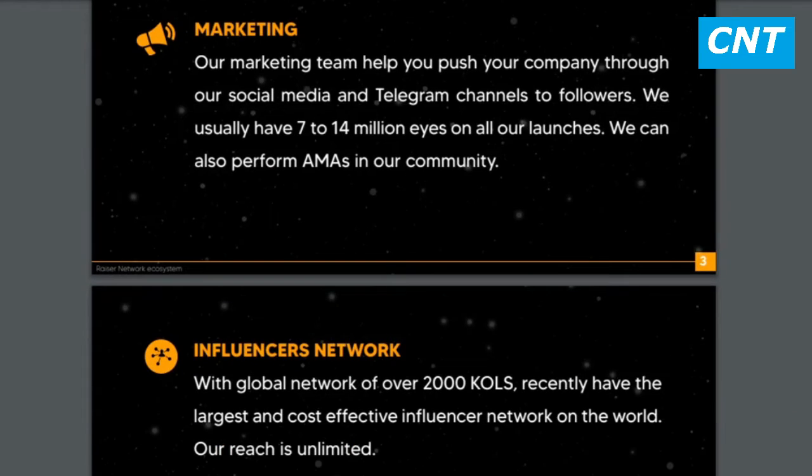Our reach is unlimited. Development: we have a full team of in-house software developers and have also partnered with several software development companies, so anything you need we can deliver. Smart contracts: we can design and deploy any kind of smart contract in-house, and through our audit partners we can ensure the contracts are secure. IDO Launchpad: incubated projects are guaranteed a launch spot on our Launchpad.